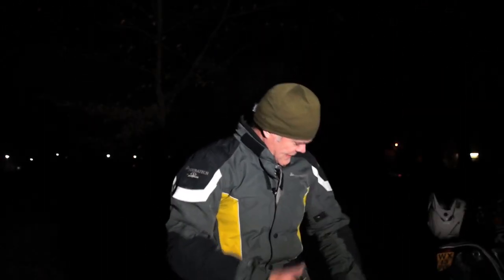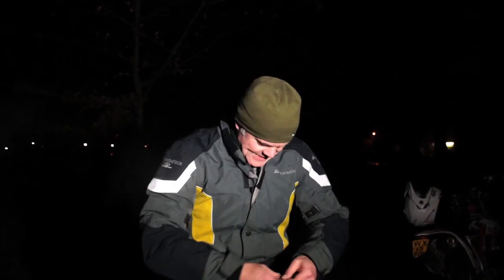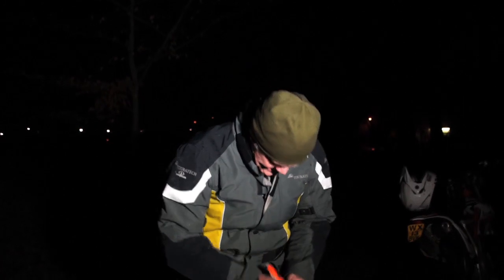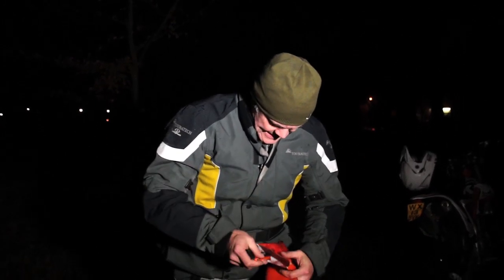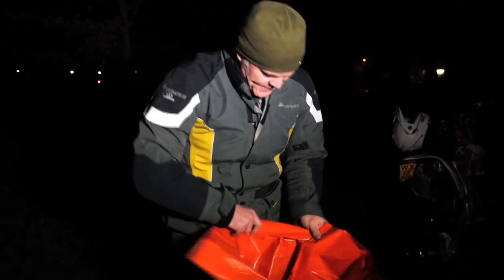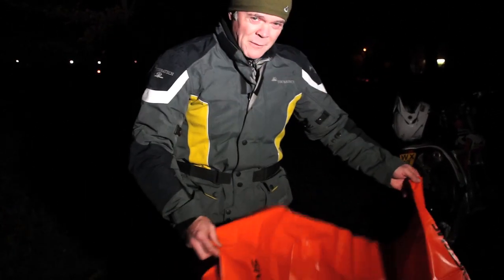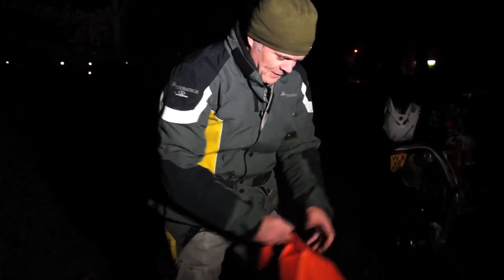I'm not sure whether this is rain or whether it's snow that's melting on my jacket, but it's just starting to come down, just a little bit. Well, hopefully all Bear Grylls. Right. So like I said, it's literally a polythene sack, but it is the most basic survival equipment. Really, if you're riding by yourself, you should always be carrying one of these with you.